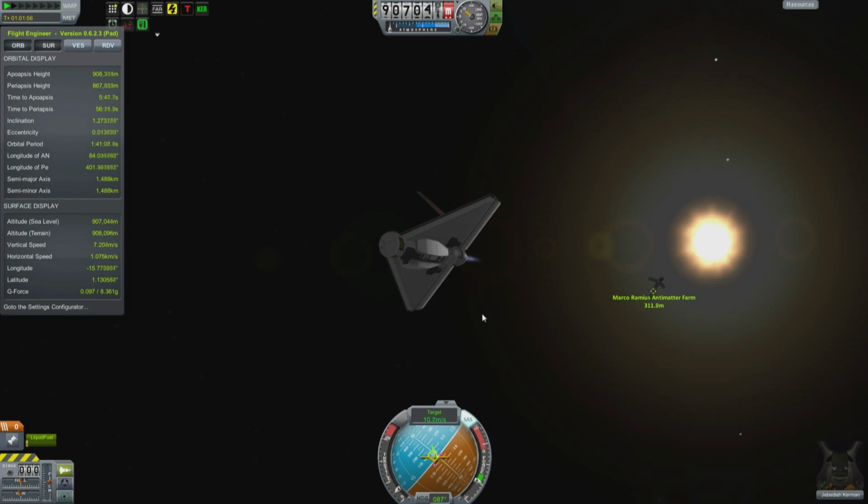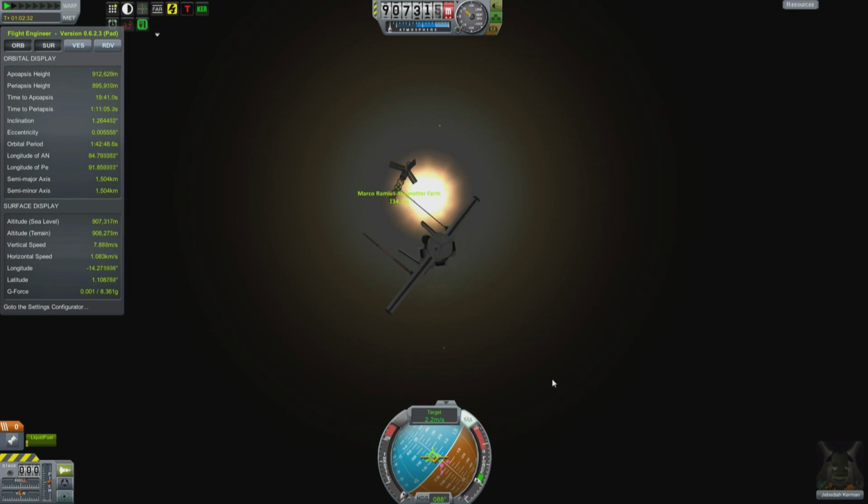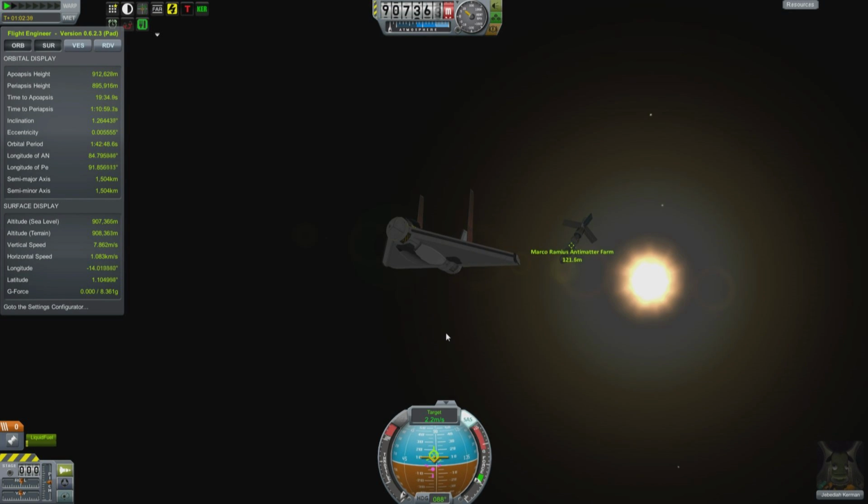And of course the next place we're going to go is to the antimatter harvesting farm, which I have accidentally rechristened the Marco Ramius Antimatter Farm. Accidentally, I say, because Marco should be spelt with a K. I have no idea what I was thinking, but clearly my head was not looking at Wikipedia.